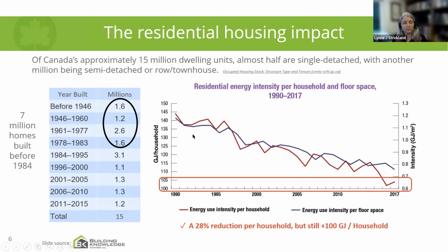When we look at houses that have been built since 1990, the code from then allowed for houses that were typically around 140 to 145 gigajoules per year of consumption. If we compare that to where we are now, we're down to about 100 gigajoules per house for a new house built to current code. But when we compare that to what we can achieve with net zero ready, we look at further improvements beyond that. One thing to note, though, is that almost half of that 15 million is older than 1983 stock, and their energy consumption is considerably higher.